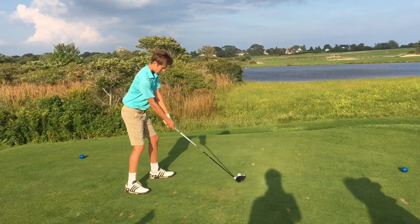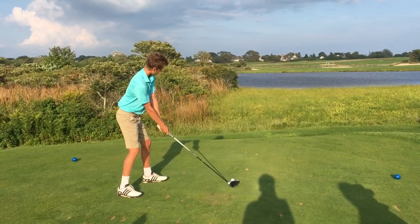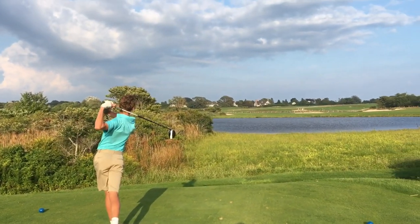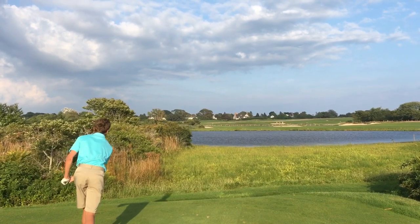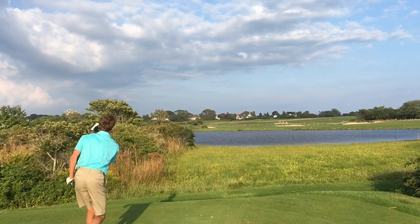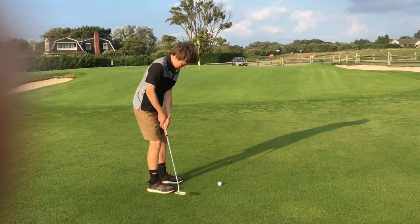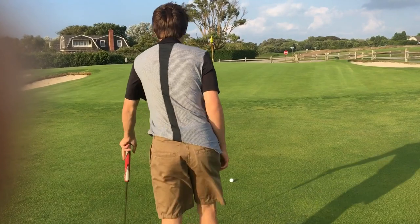After two stripes, got the pressure on him. Oh, and he pierces it. Good. It's got to go, though. It's wet out there, dude. Oh, good ball. Front bunker. All right, Jackson's drive. Great drive. A little nervous over this one. Decided to putt it.